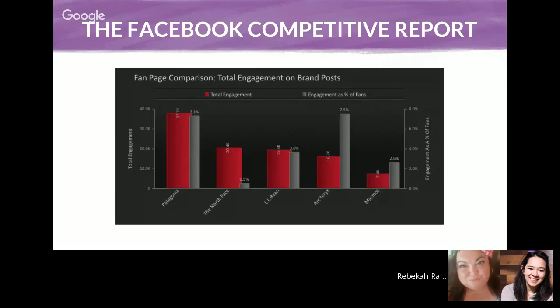And I think to really get the right level of understanding, it's important to look at your total engagement as a percentage of fans in particular, because we all know that different pages come in different shapes and sizes, but that doesn't necessarily mean that because you have a smaller page, you have a less quote-unquote healthy page.